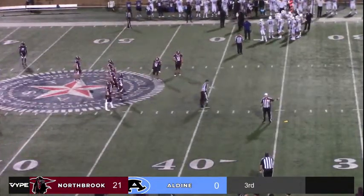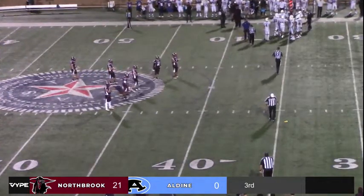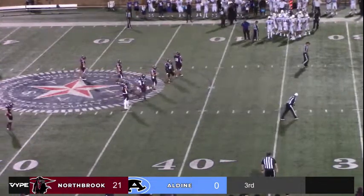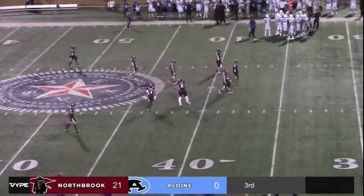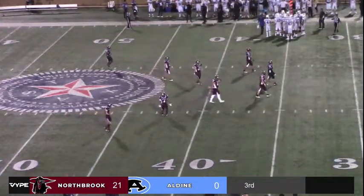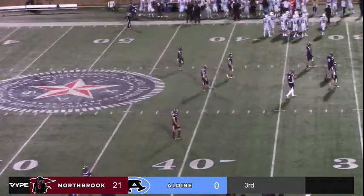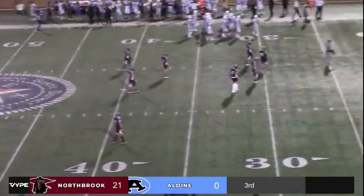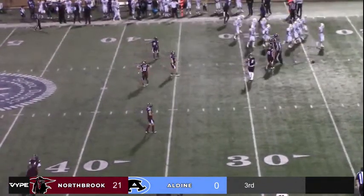Holding, number 20 on the kicking team. That's a 10-yard penalty. And this one's going to come back after the muff punt, but the punter is showing the wheels there. But again, I understand the players. You like to talk to your opponent, but if you can't control it, might as well just keep your mouth shut.